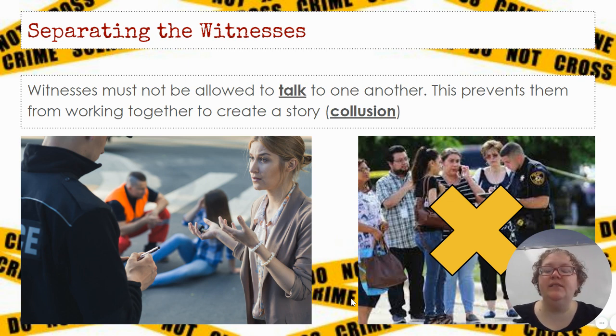So the second thing that's going to happen is to separate the witnesses. This is something the responding officer may also do as they're waiting for other people to arrive. Separating witnesses just means having them stand in different areas, right? We don't want witnesses to be able to talk to one another because it will possibly lead to them creating their own version or story of events that happened. That's called collusion. By separating them, it prevents them from working together to create a story. We don't want them to trade information. The officer wants to make sure that what one witness saw matches what the other witness saw. So we want to separate them and keep them as isolated as possible until an officer has a chance to talk to them.